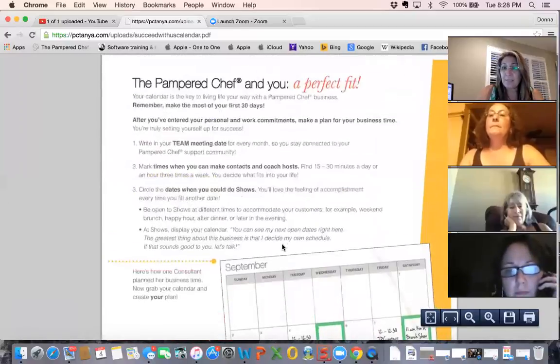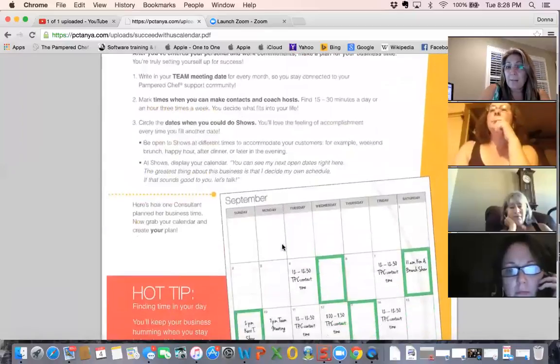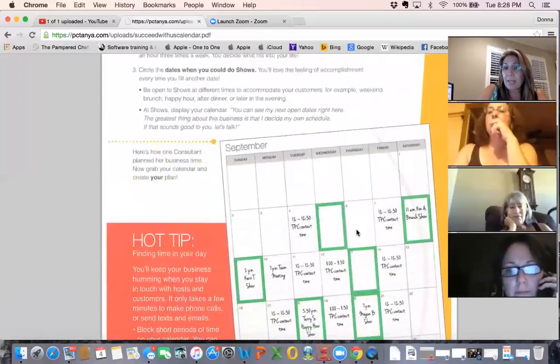How many of you have seen this before? And this is actually in the Succeed With Us booklet. But we recommend that you go ahead and highlight the dates or use these little sticky tabs. Let me show you these.